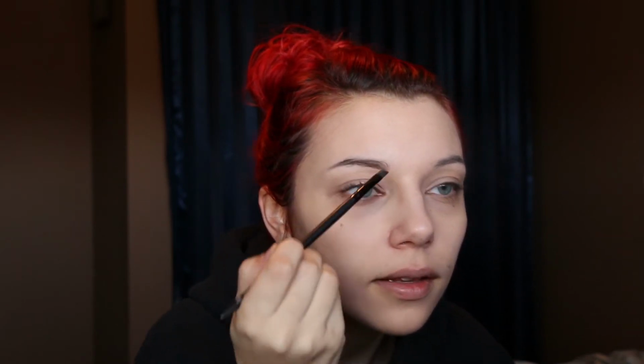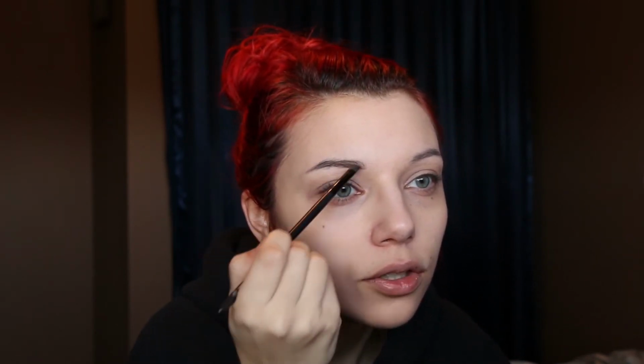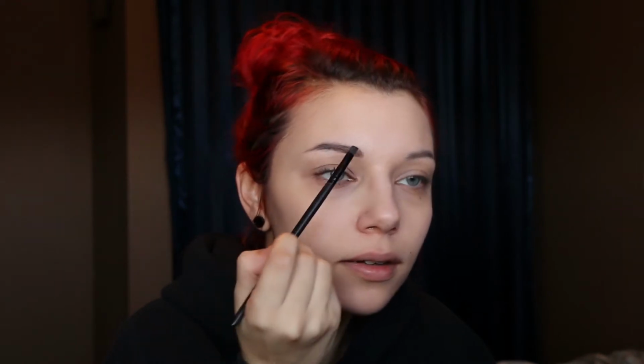See? I just go for it. Pretty much just wing it because it's all I can do. And then I go for the darker brown color for the middle and the end. Try and transition it so that it's lighter where there's more hair.